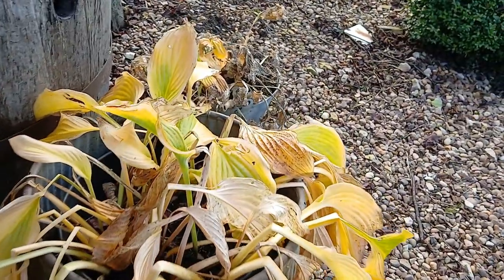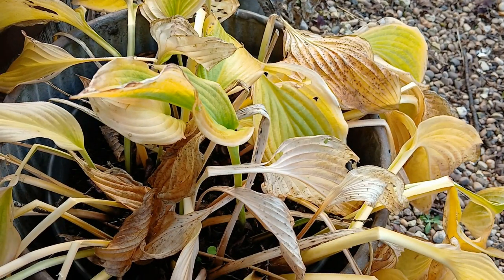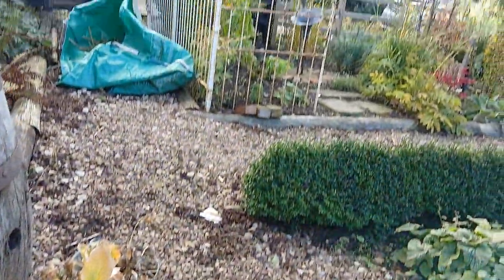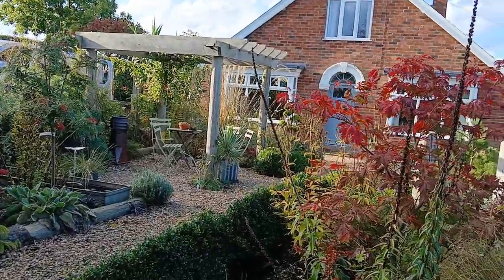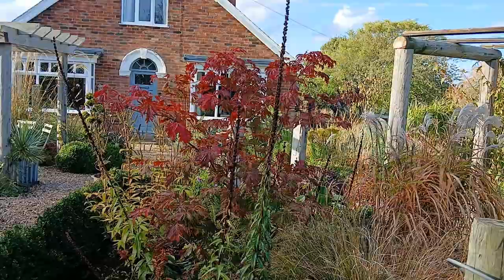Now this one here isn't looking as good as the other one. As I said, some can turn out beautiful colours and some don't. And it just so happens that's not doing very well. As I'm filming this, the sun is starting to go down. I'm doing quite a late afternoon filming today. Managed to get home, so I've decided I'll do this.